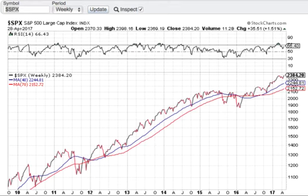It's Sunday, April the 30th, after the market closed on the 28th. Here's where we look each week at the big picture of the market. Is there a bull market, a bear market, what kind of market are we operating in? That's very important to know. But also the short-term trend within that larger trend, up or down.